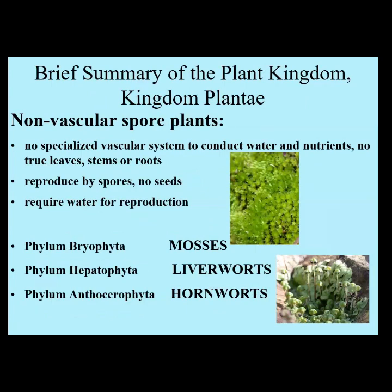Then moving up to the non-vascular spore plants. So what does vascular mean? That means you have cells that are specialized in conducting water and nutrients, right? So in the case of mosses, liverworts, and hornworts, the images show mosses and some liverworts there. They don't have a specialized vascular system. They're so small and they don't have true leaves. They don't have true roots or stems. They reproduce by spores. They don't produce seeds. And like all the simple plants, they require water for reproduction.